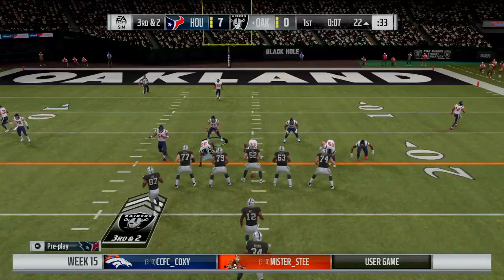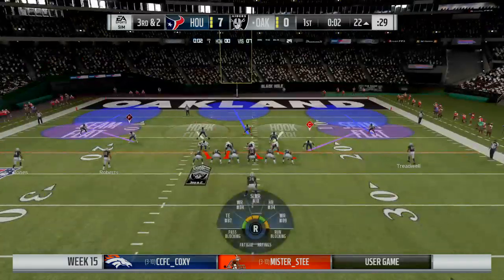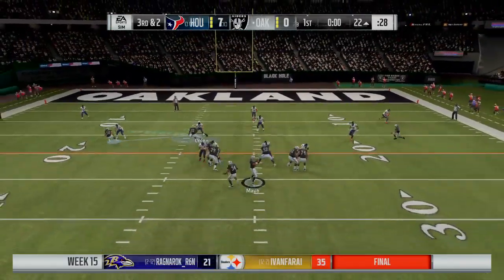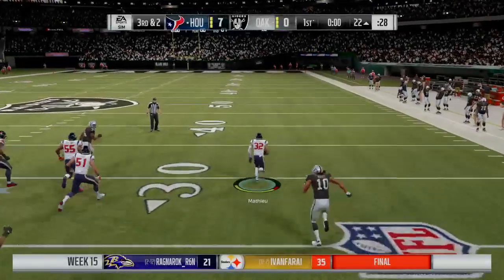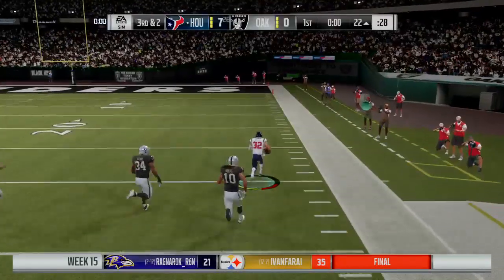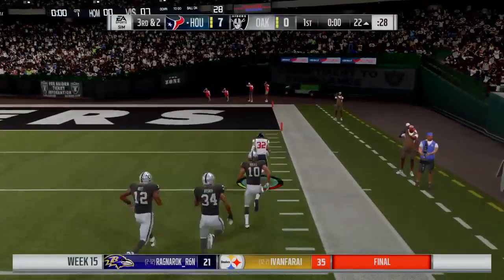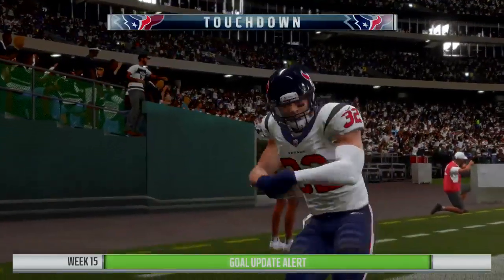Despite the blitz, they're still able to pick up a nice solid gain. The disadvantage of blitzing often alters the normal spacing and run fits and leaves creases like they were able to exploit right there. He rifles one that's intercepted. It's the Honey Badger, Tyrann Mathieu. The Red Sea parts, and there he goes. And this will be a touchdown.